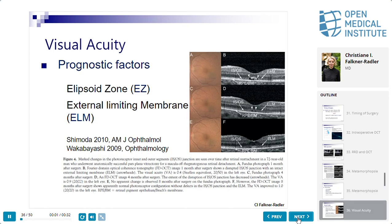So here you see again the development. This patient did very well. The first time the vision was not too good, it was 20/50. After 4 months, it really resolved, and he made 0.9, and this is after 8 months, so you don't see any irregularities, and his vision is 1.0. So he did a full recovery.